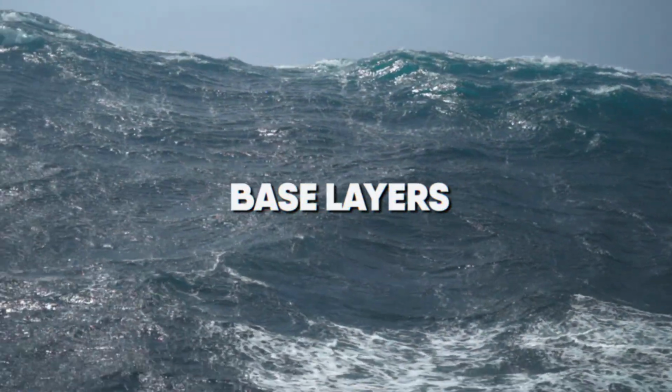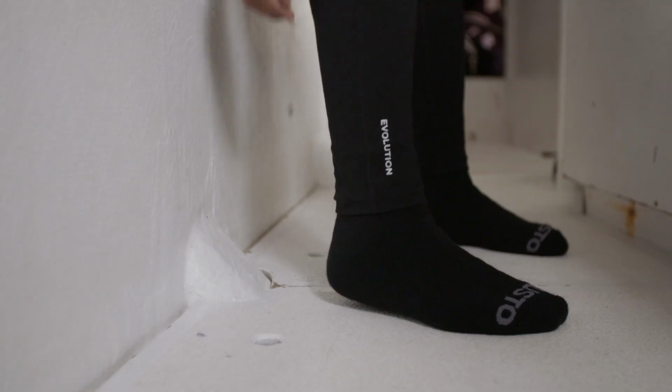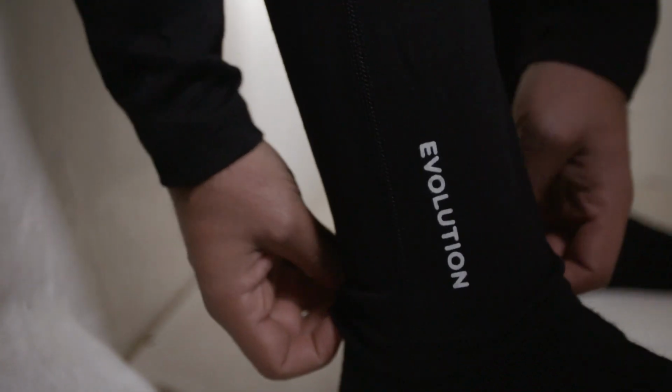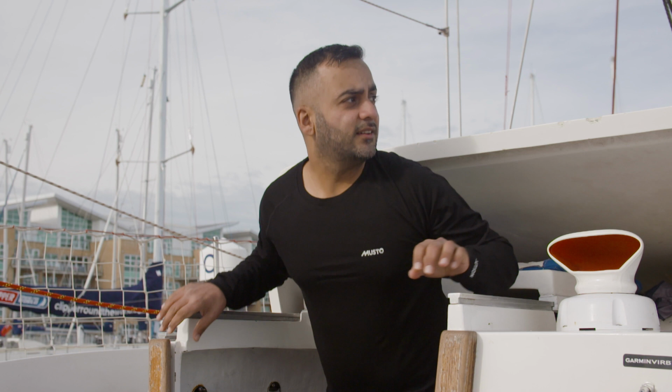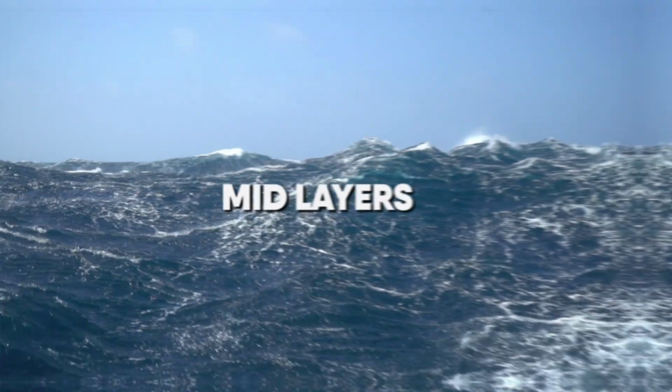Base layers are the closest clothing to your skin. In a cold environment, merino wool is the ultimate natural fibre to wear, supreme for regulating temperature, keeping moistness away from the body, but vitally, trapping warmth in colder climates. Less body moisture means less opportunity for microbes to grow, so you won't smell anywhere near as bad as you should after 3 weeks at sea. Ensure you take enough base layers for the trip. I recommend 3 of each item.